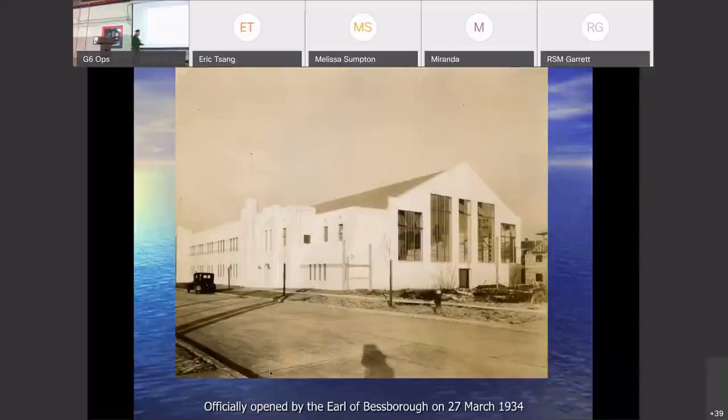Outside the armory, and it was officially opened by the Earl of Bessborough on the 27th of March, 1934. You can tell by the vintage of the car. Notice how small these trees are out front. And now they're quite the size.